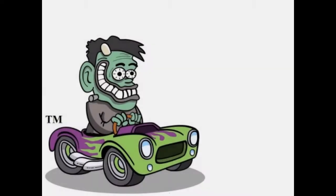Oh wow, is this car ever dirty? Now there's only one solution to fixing those car wheels, and that of course is repaint. Wow, that car looks so much better now.